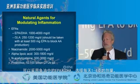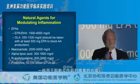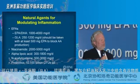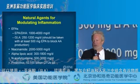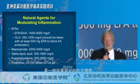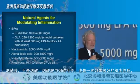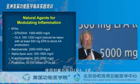You can use EPA and DHA from fish oil, in doses of 1 to 4 grams a day, typically, to block production of inflammatory prostaglandins. You can use GLA, gamma-linolenic acid, which is found in borage oil, black currant seed oil, and in human breast milk, as a very potent anti-inflammatory. Niacinamide, not niacin, but niacinamide, which is related to niacin, is a very potent anti-inflammatory when used in doses of 2 to 4 to 5 grams per day.